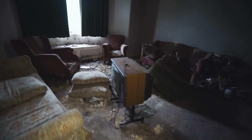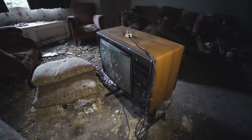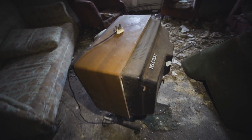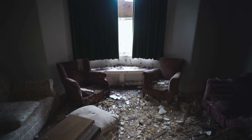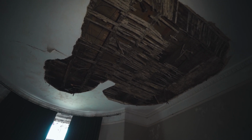Oh, this is really cool. Look at this fat TV. It's so crazy how times are just changing with technology. It's gonna cave in anytime.